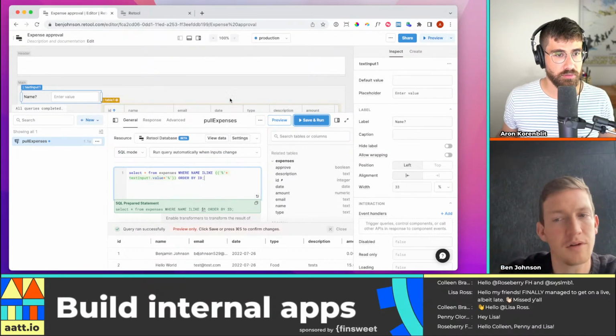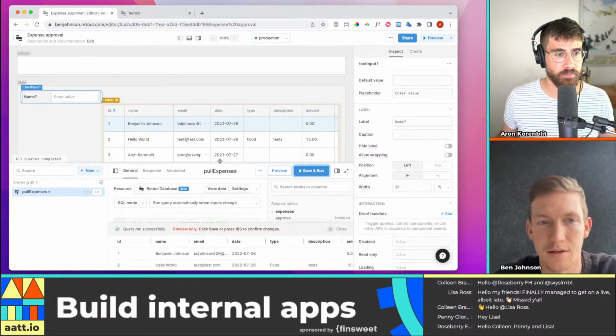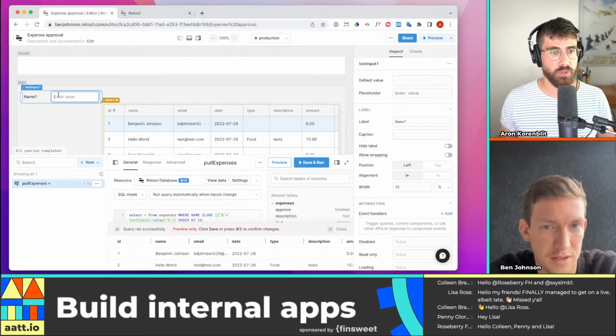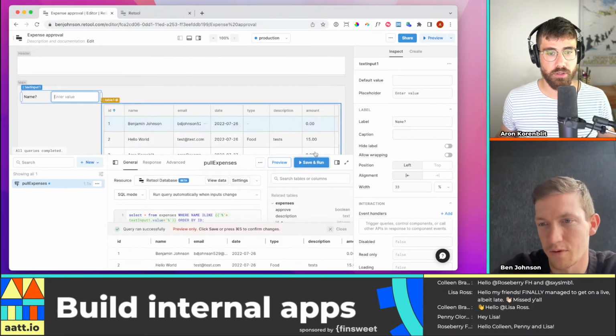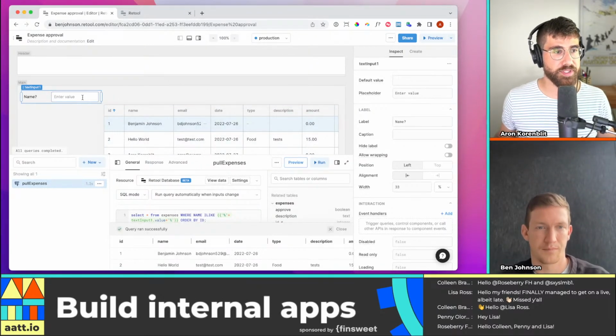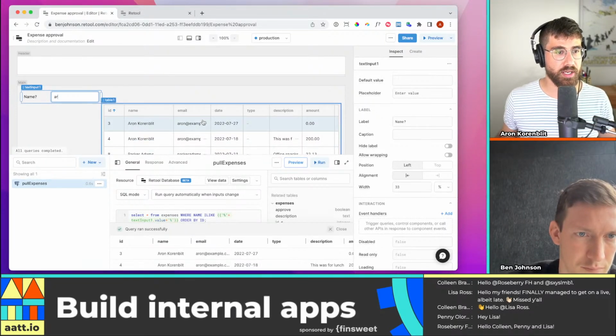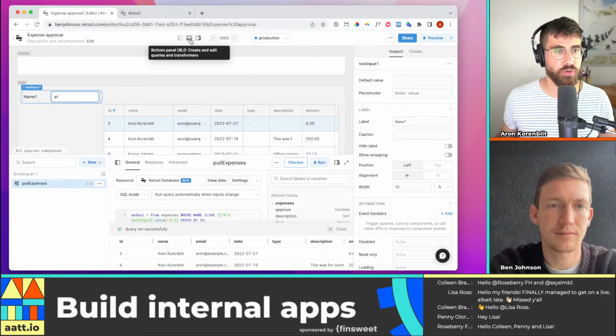Yeah, and with this little bit of SQL, you can build 95% of the apps out there. So this is really all the SQL that you need to know is what you're seeing right here. And you're gonna have to save and run before this takes effect. So now it's saying, okay, is there something? And then if I write AR, it's running, and then it filters those expenses.